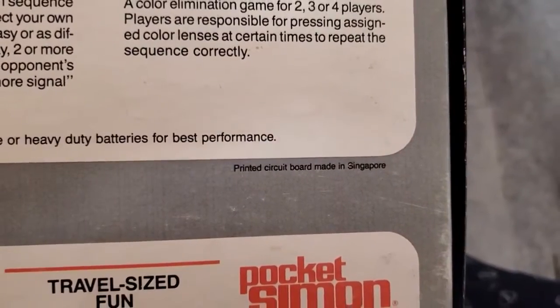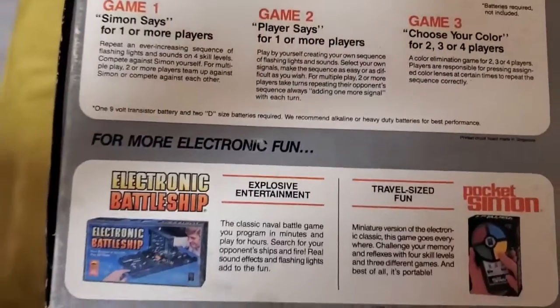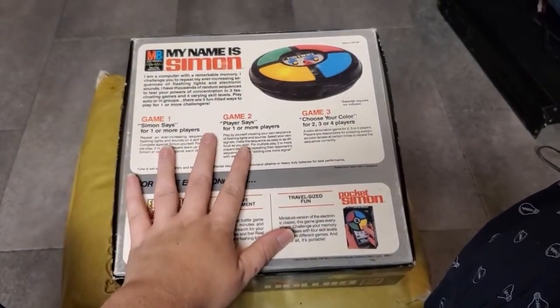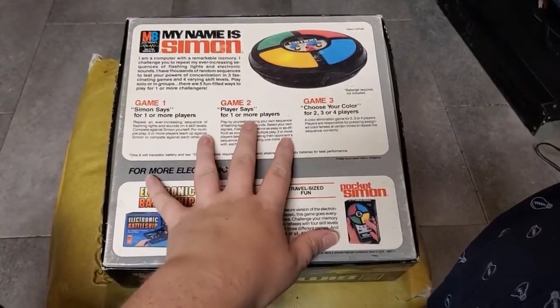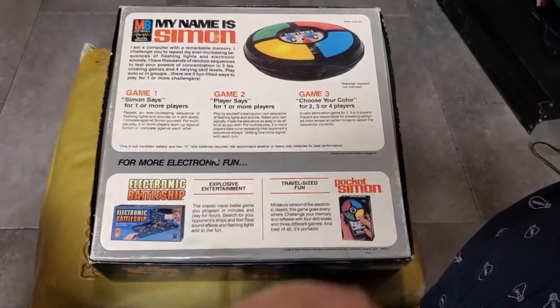Printed circuit board made in Singapore. Well, we couldn't win it all, could we? But that's okay. Now, the back of the box, if you wanted to get one of these on eBay, is actually the best way to determine if it's an original run or a 1986 run.